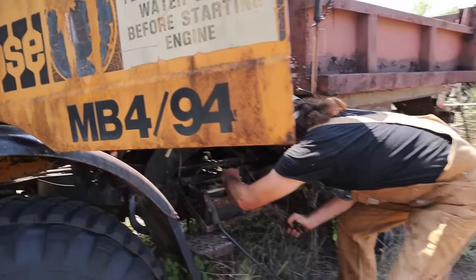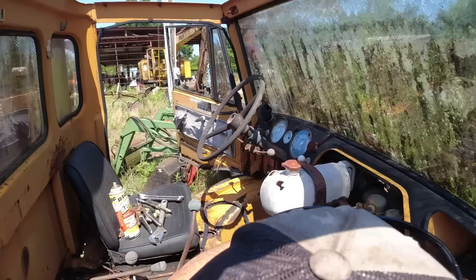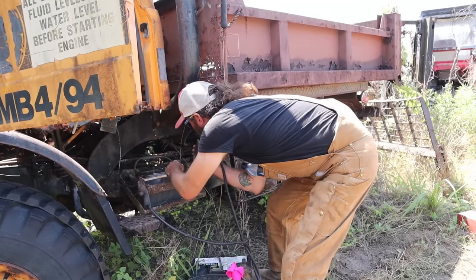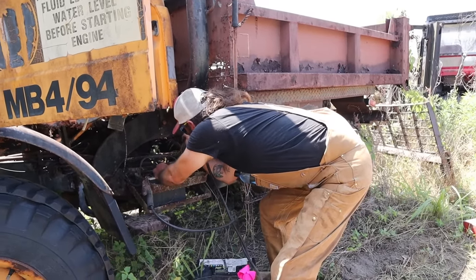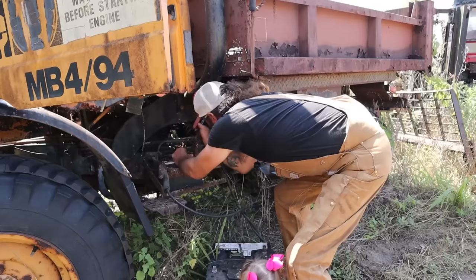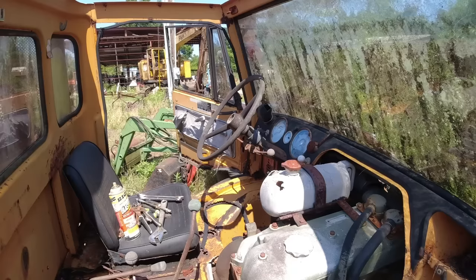I see two levers up here that were working. A couple of other ones were frozen up. Yeah, he said that's where they spent most of their time, getting those levers freed up. So it's got a dump bed, so it's gonna have a PTO. Yeah. So that will be the lever to find, which one operates the PTO.